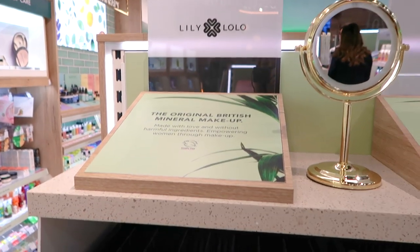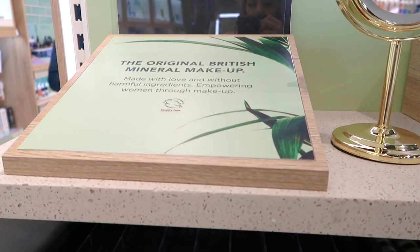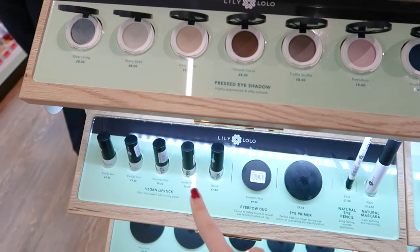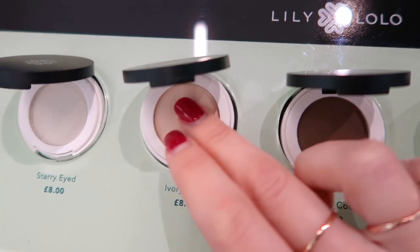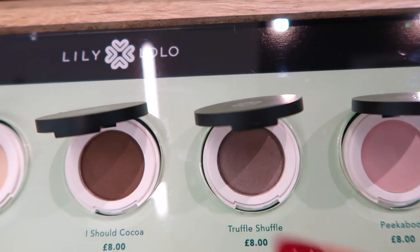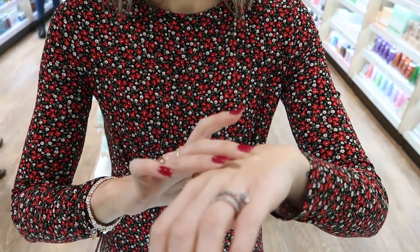Okay, so this brand, Lily Lolo, again, another original, it says British mineral makeup brand, and they have everything from an eyeshadow range, they've got some lipsticks. I quite like the sound of these lipsticks, but I actually just really want to try some of these shadows. So this one is Ivory Tower. That looks really nice, actually. Truffle Shuffle, I think I just like the name on that one. So just want to see how they perform on the skin as well.